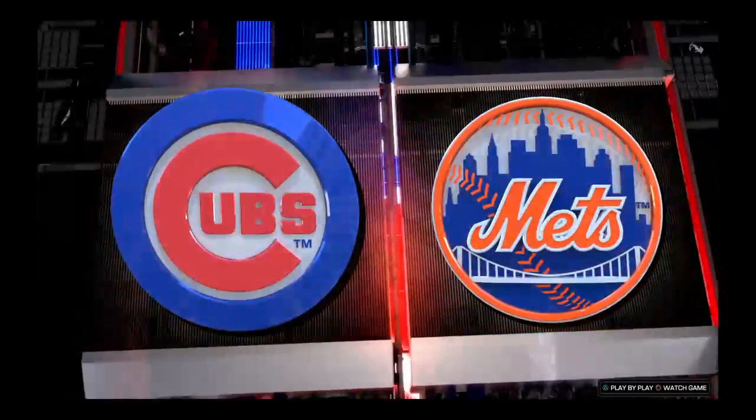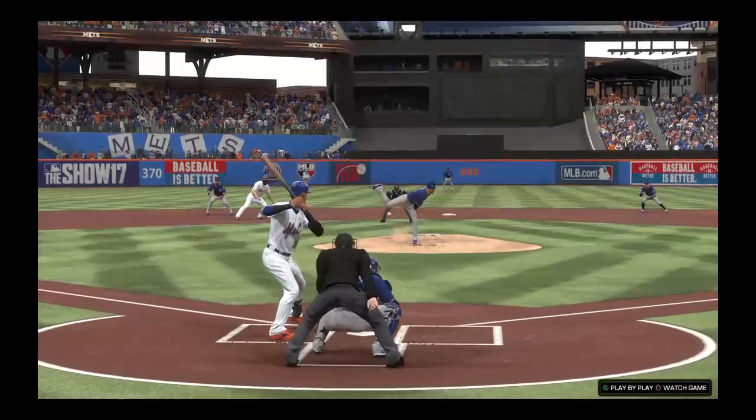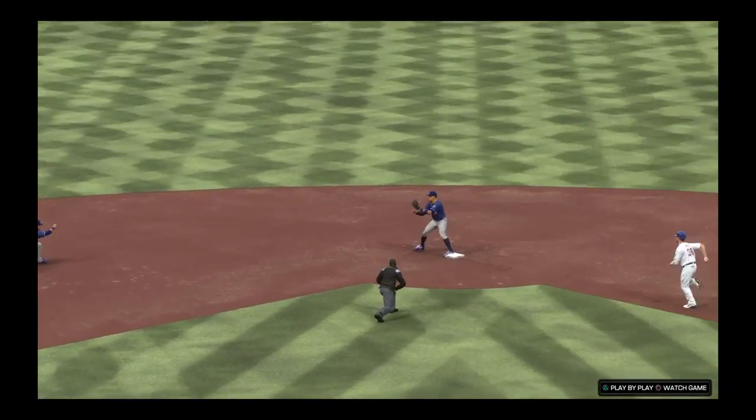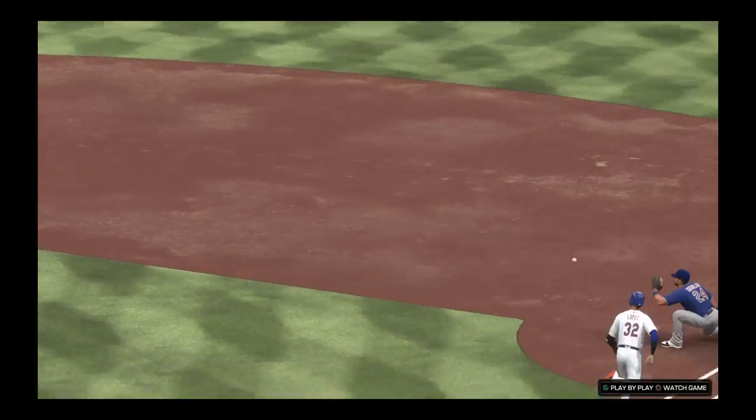Oh, that's a rally killer right there. They were in great shape with 2 on and nobody out. But the double play is the last thing you want in that situation. Just a runner at third now, but there's 2 outs.